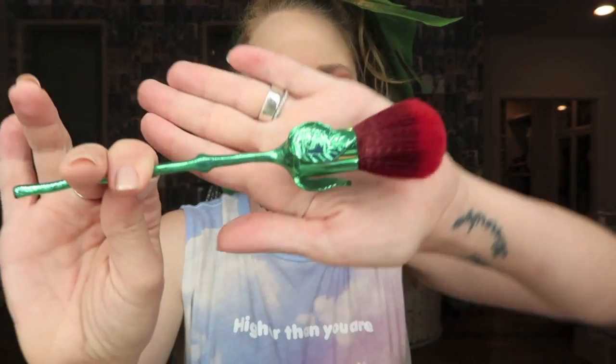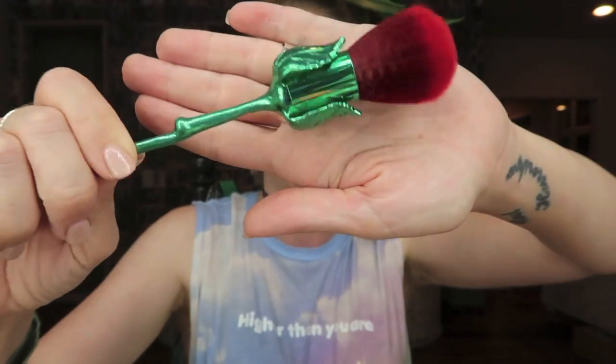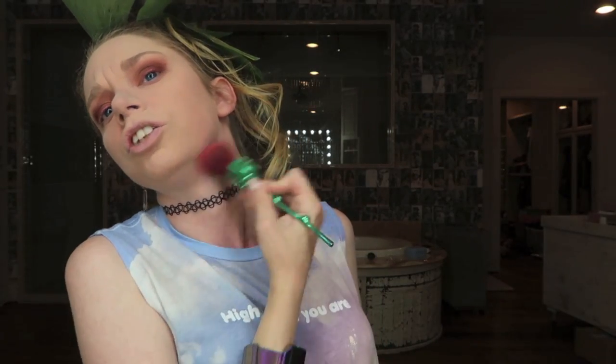I'm gonna go through and just kind of set the rest of my face with the rose powder brush. You guys recently saw me do a first impression demo of these, just taking them out of the package, being very, very excited that they're here. So now I'm gonna really put it to practical use. Same opinion as I had in my first impression. I feel like these are amazing, amazing quality. They look gorgeous. Can't tell if that foundation matches or not.